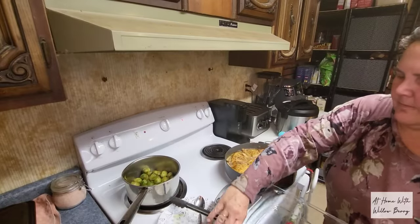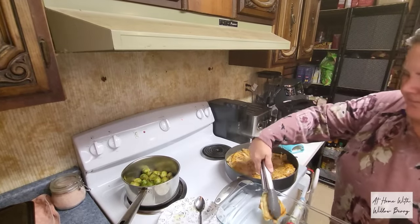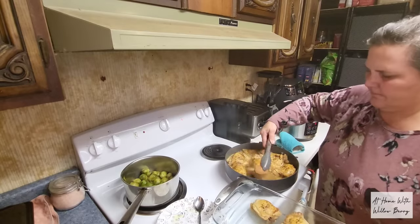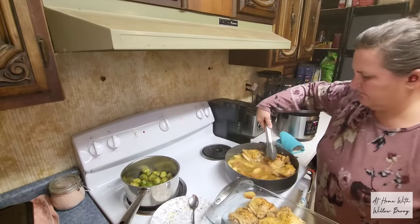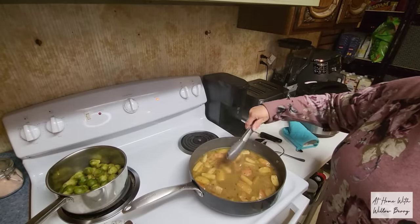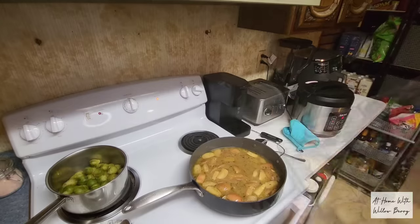The chicken has finally reached an internal temperature of at least 165 degrees Fahrenheit, so I'm going to go ahead and pull the chicken out of the pan. My liquids aren't really reducing into a glaze like it's supposed to. I don't know if doubling the recipe messed it up, but I had to pour off some of the liquid. I'm going to let it reduce down a little bit more, but I never actually got it to turn into a glaze. It was still very delicious, just not thick and sticky like I expected it to be.